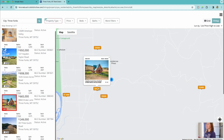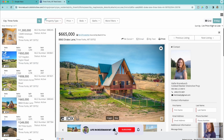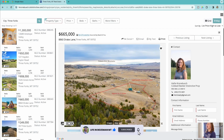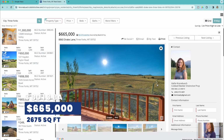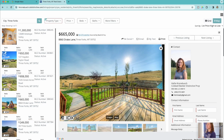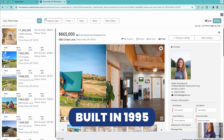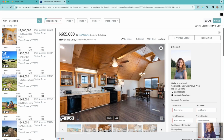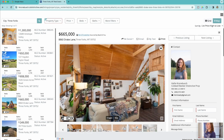So if we take a look here, this is closer down in the Clarkston or Ponderosa Pines area. This one likely has electricity, is on grid. This one is about 10 acres, listed at $665,000. It's a 3-bed, 3-bath home, 2,675 square foot, that was built in 1995. As you can see, it's a little bit unique, really beautiful home though, perched there with some wonderful views all around as well.